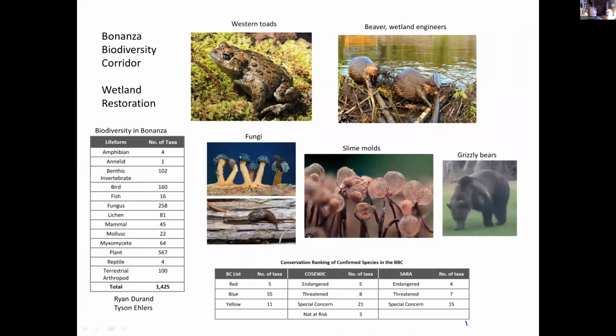Some of the species benefiting here include the western toad, a very important western toad population coming out of Summit Lake and some of the other surrounding lakes in the area. They're really working on trying to reestablish beaver. There's a healthy beaver population that has been partially reduced, and they're trying to bring some of it back. These important wetland engineers, but there's been an amazing amount of work to document the biodiversity in the area. Just kind of a spotlight on this here.